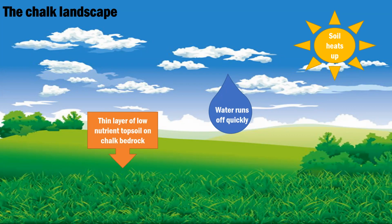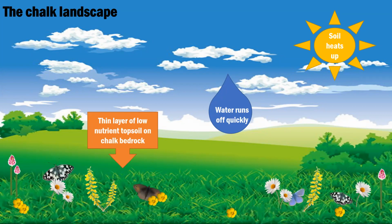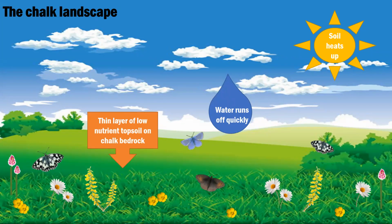And that in itself gives rise to thousands of different invertebrate species which feed on those different plant species and provide shelter. So many different types of aphids, grasshoppers, bugs, beetles, butterflies and bees. So it really is a very rich habitat, and we're looking to create a kind of chalk grass and living landscape across that project area.